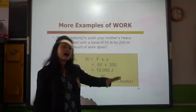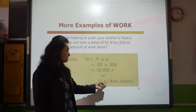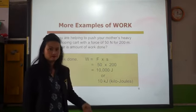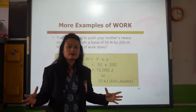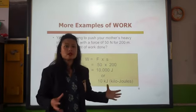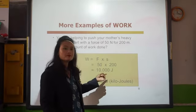A kilojoule is a higher unit. That means when you have a large amount of work done, we use kilojoule. When you lift a very heavy object, that means a lot of strength is applied and a lot of displacement takes place, then we use a larger unit of joule, which is kilojoule.